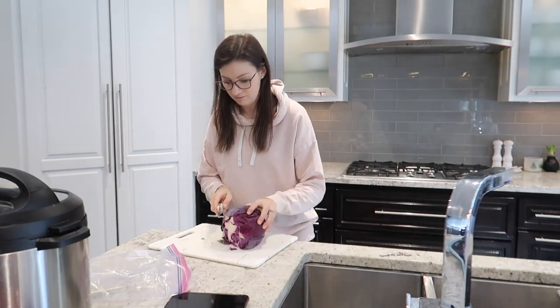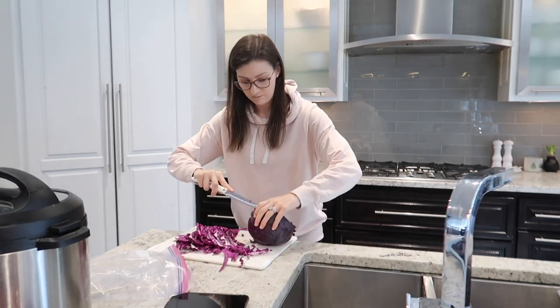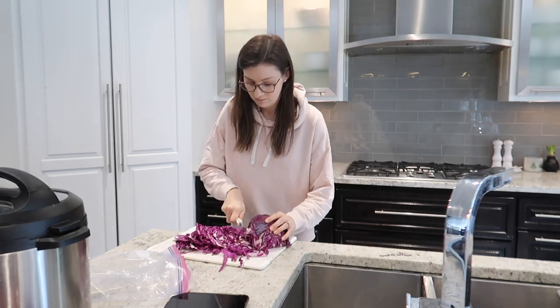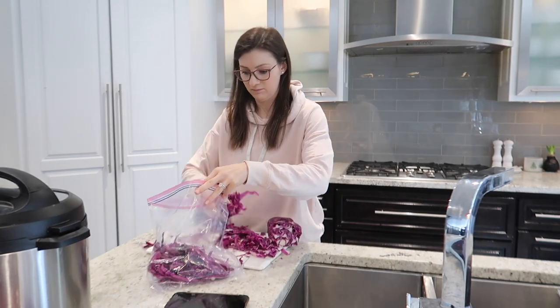I'll also start prepping for that mandarin chicken salad. I have red cabbage. I'm just going to slice that up pretty thinly here. Cabbage is pretty hearty, so slicing it in advance, there is no issue with that. And I'm actually going to save the Ziploc that I had the full cabbage in and just put all of the slices back in there.